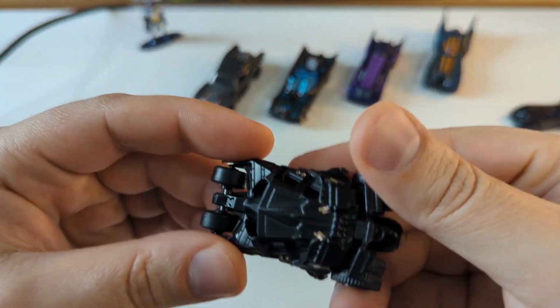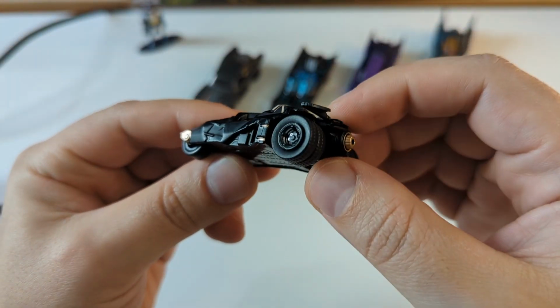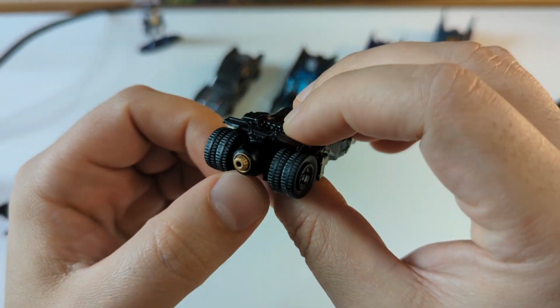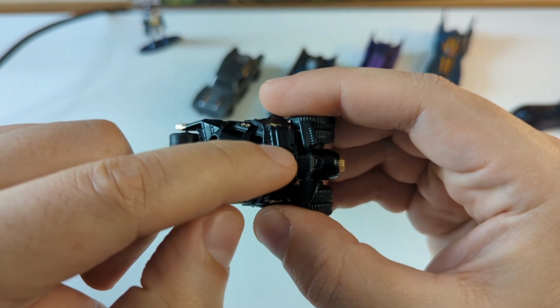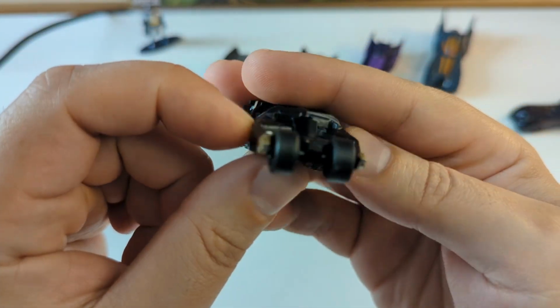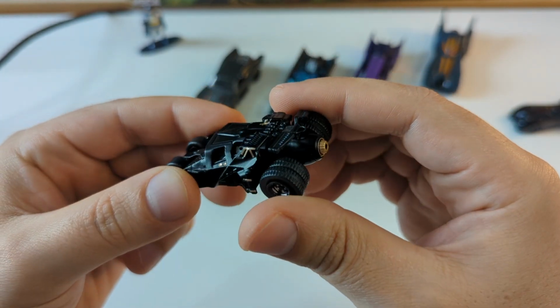So let's look at the Tumbler. Despite the tiny size, it's pretty well detailed. I do like the accents, the color, this brass color. You have it here in the back on the exhaust, you have it on the sides, you have it up here, and then you have it on the front around the wheels. So you have a little color, and that gives it a nice look.